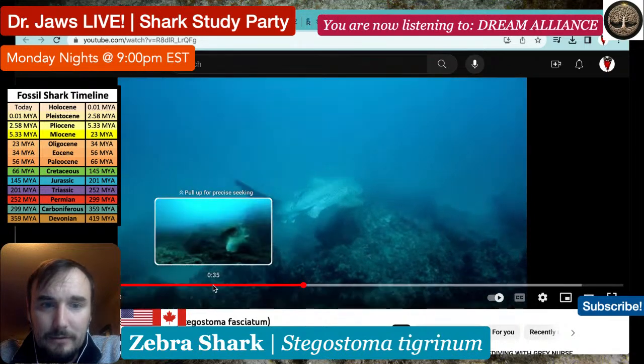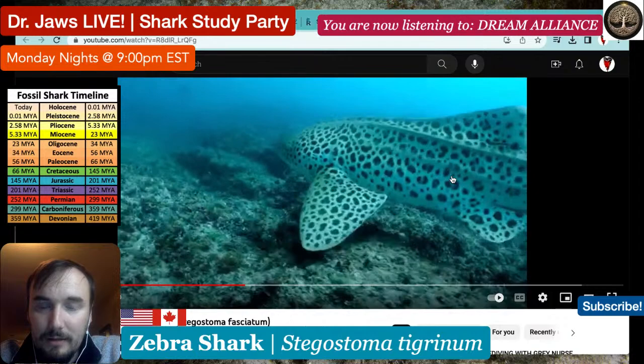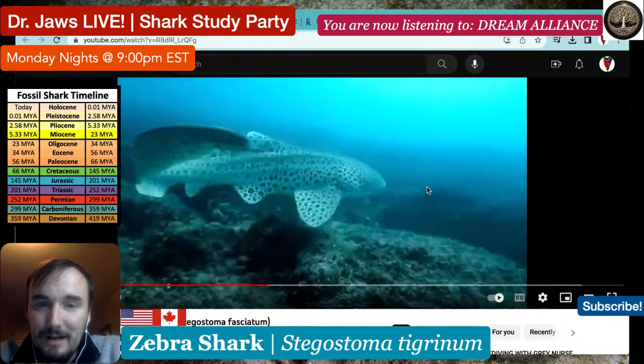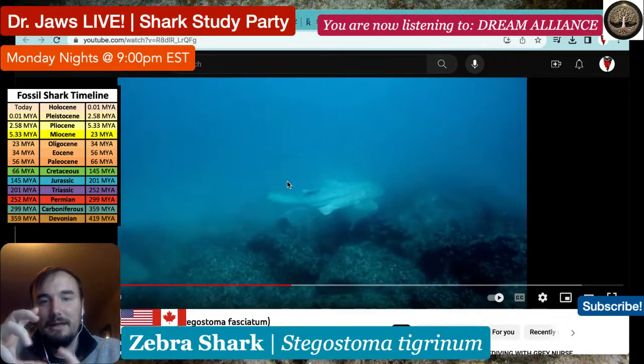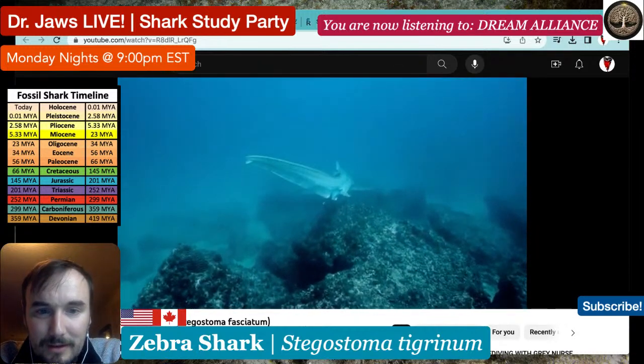This particular individual is a really pretty, almost like a rosette kind of thing. It almost looks like, I forget if it's leopards or jaguars that have that kind of pattern, where it's dark spots surrounding a sort of lighter central area.